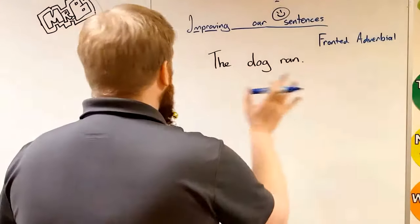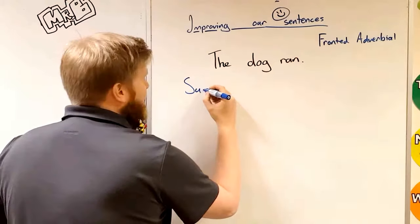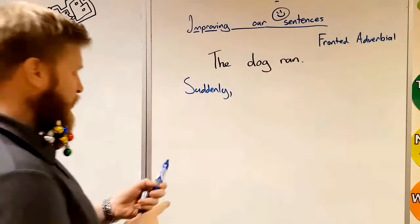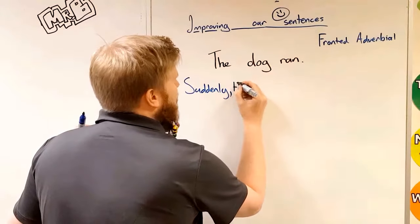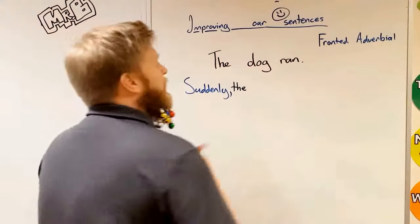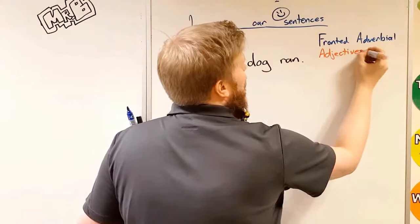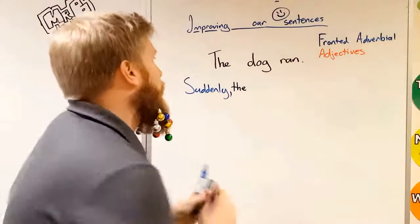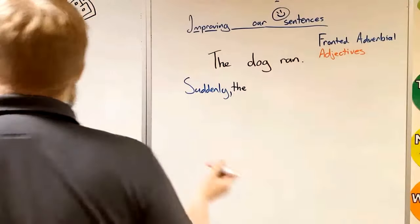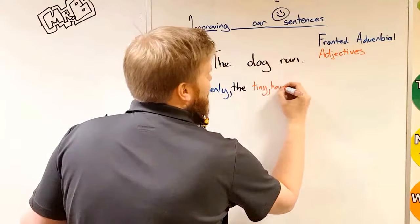So we've got the dog ran. What I'm going to put in is how the dog ran. Okay, and this is one of our ly adverbs. A fronted adverbial needs our comma. So, suddenly, now we've got my determiner, and what I'm going to add in next is a really good part as well. These are adjectives. We all know what they are, the words that are describing, and they give some more information about a noun. So we've got one noun in our sentence, the dog. So I'm going to add some adjectives in there to describe the dog. We'll put them in red so we can see them. Okay, so it's a small dog, so it's going to be tiny, harmless.